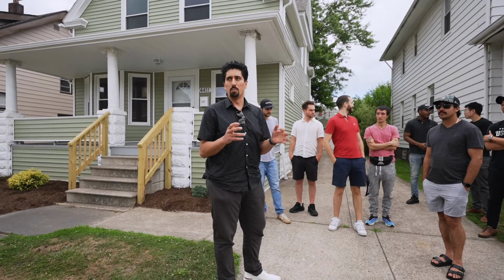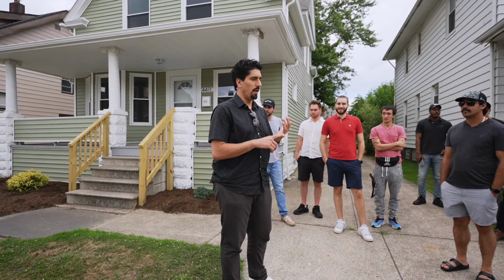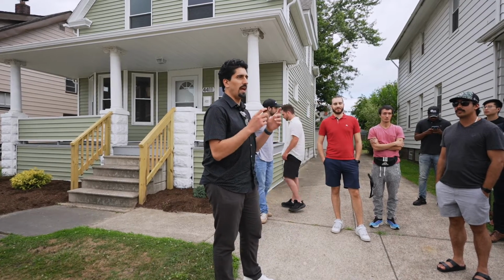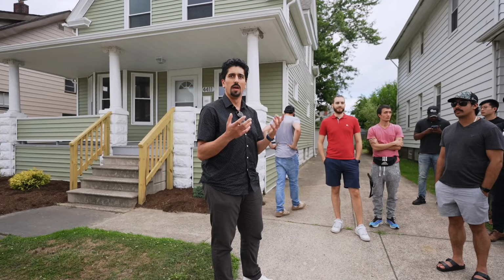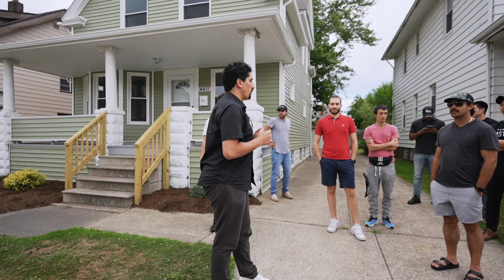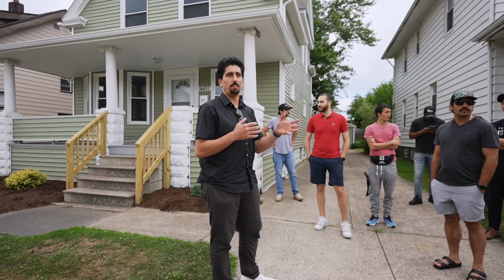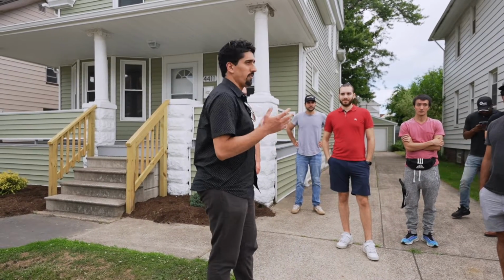This was a duplex at one point. But at some point they changed the zoning back to a single, but there were still aspects of it that were similar to a duplex. So without getting too much in the weeds, we kept it as a single. We moved some things around, we added bathrooms, and just kept it as a single family.